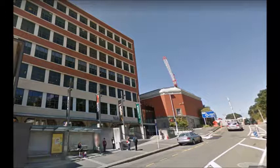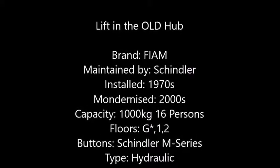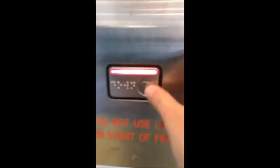Anyways, now we go to the first lift, which is the lift in the old hub. This used to be a BOIII lift, except it sadly got modernised by Schindler in the 2000s. And this lift is hydraulic. Okay, this is the lift at the Victoria building. I think this is the lecture theatre building. This is an awesome Schindler M-series. I think it's hydraulic.